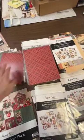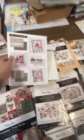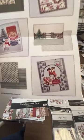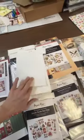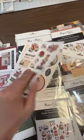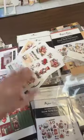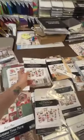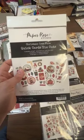So there are those. Let's jump down here. See your inspiration cards you're going to get. There's some little inspiration cards. He's so cute. Okay, and then your die cuts. Okay, so that's everything you're going to get in the Christmas Tree Farm Quick Cards Kit. We also ordered extra of the Quick Cards die cuts.